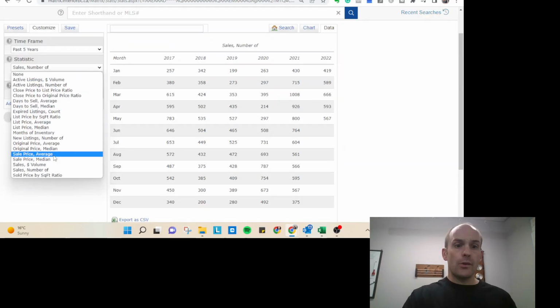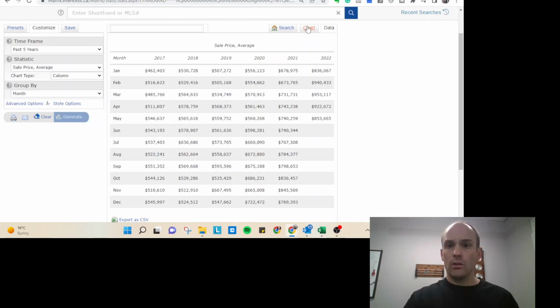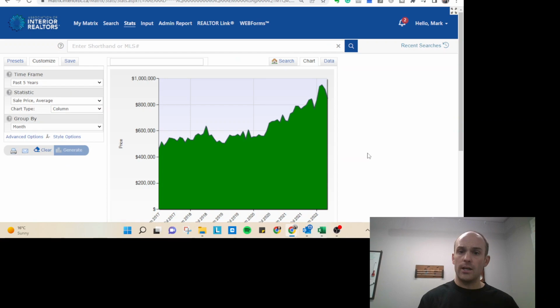If you want to look at the sale price averages, we're going to compare the last 5 years for the entire market. We're just going to look at the chart here, and see how prices have increased over the last 5 years. We can even change this to the last 10 years, and you can see how much home prices have increased on average. If we want to get into one specific area, we'll look at single family, which includes duplexes, half duplexes, fourplexes, that sort of thing. This is the rate at which average home prices have increased over the years.